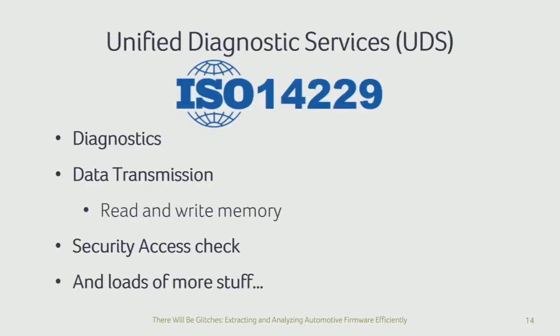And that's a standard protocol that is used by the manufacturers and the garages to probe the car when something is wrong, so they can identify what part is failing or what part might need replacement. But this standard also describes some mechanisms to get data in and out of the device. For example, this is typically used to perform a firmware upgrade or to set certain configuration options.